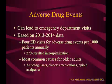But interestingly enough, in older adults, and this really hasn't changed that much as far as the medications that are associated with ER visits, but anticoagulants, diabetes medications, and opioid analgesics are the most common causes for older adults to head off to the emergency department. So when you're thinking about that, those 3 classes of medications you should keep in mind. Now for the diabetes medications, more than likely it's the sulfonylureas and probably insulin that tie into that, leading to hypoglycemia. But clearly the anticoagulants, it could be anything from Coumadin to the newer agents, and of course opioid analgesics. So keep those in mind when medications are being used in older adults.